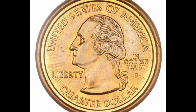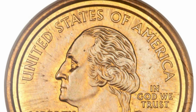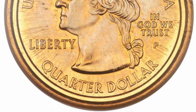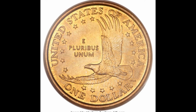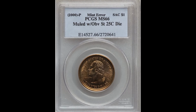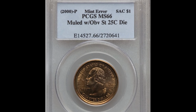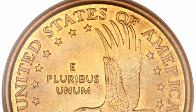Take a look at this 2000 Philadelphia minted quarter. It's very obvious that something just isn't right. A quarter is supposed to look silver, not gold. When you flip it over and look at the reverse or back of the coin, you see that this quarter has been pressed between two dies from different denominations. This is called a muled coin. This was supposed to be a golden $1 coin, but the obverse quarter die was used in place of the obverse dollar die. I wonder how many of these coins were minted.